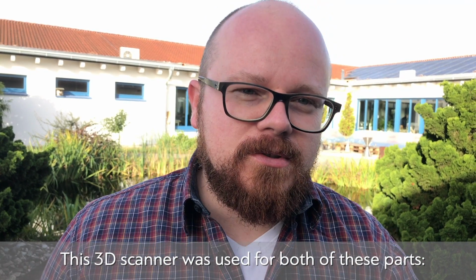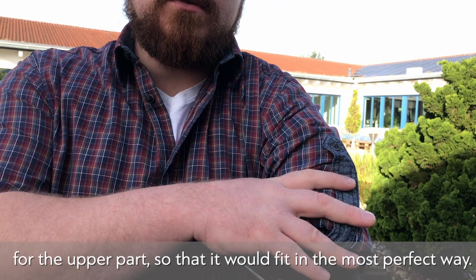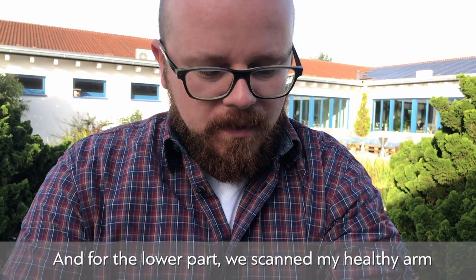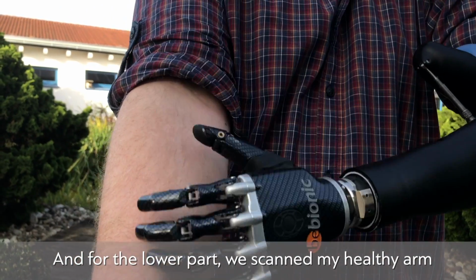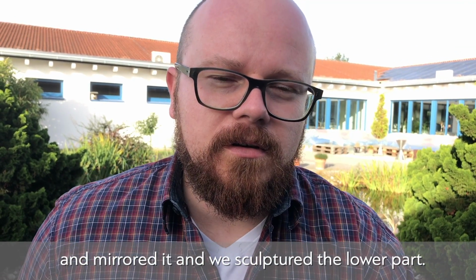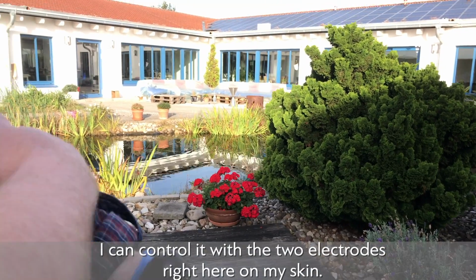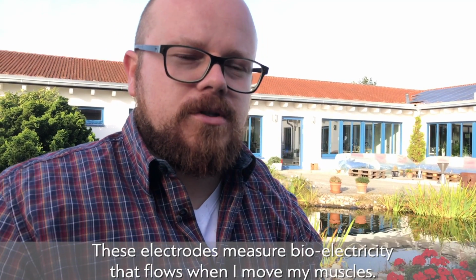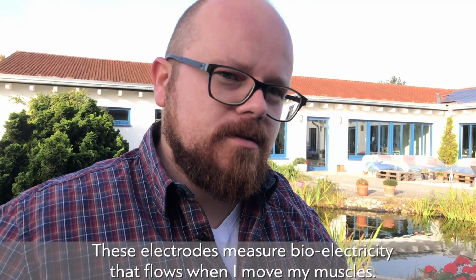The 3D scanner was used for both of these parts, for the upper part, so that it would fit in the most perfect way, and for the lower part we scanned my healthy arm, mirrored it and sculptured the lower part. And I can control it with two electrodes right on my skin, and these electrodes measure the electricity that flows when I move my muscles.